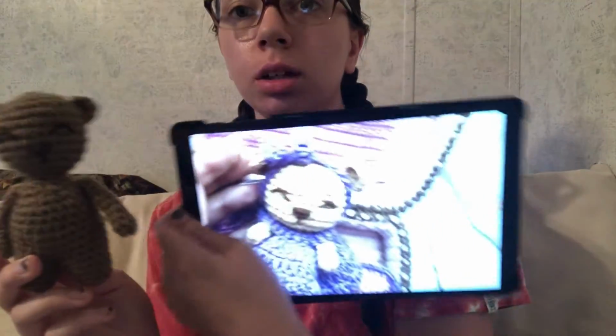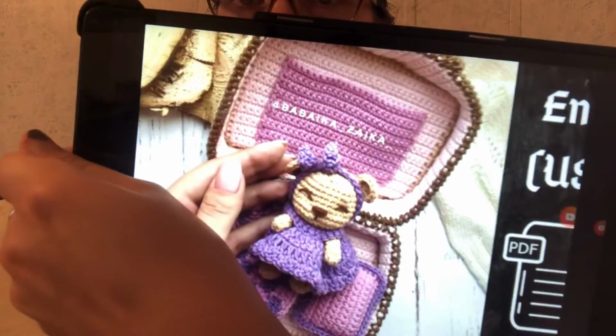What I have now, I'm kind of regretting not buying the pattern, so I'm trying to decide if I should just finish up this bear, buy the pattern, or remake the bear. I'm really leaning towards buying the pattern because I want it to be perfect. So here is the bear now. It didn't turn out too bad. Of course, it's not exactly like the one from the pattern, or from the picture I was using.